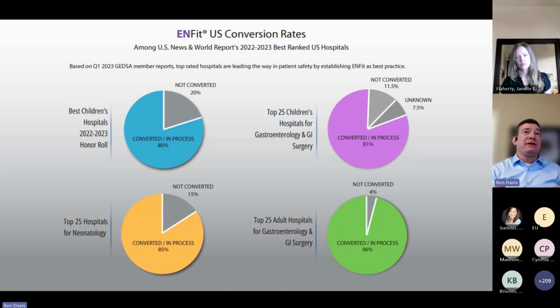A lot of times we basically always focused on acute care. What's the conversion rate there? But other people may have in mind, well, no, what's the home enteral nutrition, the long-term feeding tube users, what's their conversion rate? So there's a lot of qualifiers to that question.